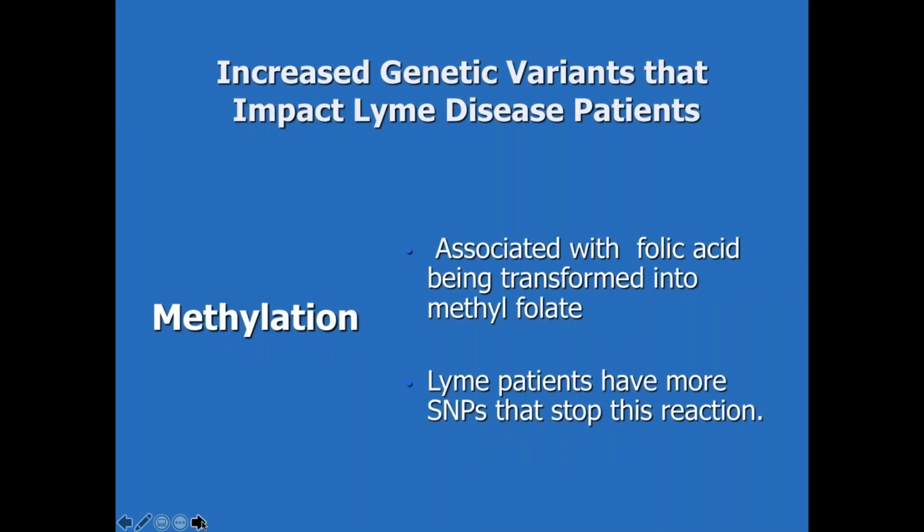If you look at the methylation pathways, that's very important as well. Methylation is associated with folic acid being transformed into methylfolate. And if you remember from your biochemistry, this is an essential pathway. And the Lyme patients have more SNPs in this area in methylation, and that stops this reaction with folic acid being transformed into methylfolate. So we want to not only look at the mitochondria, but we want to look at whether the methylation pathways are affected by these SNPs or these variants.